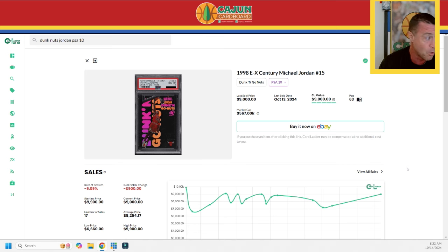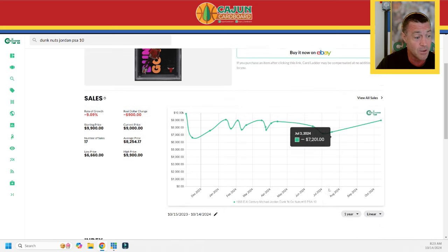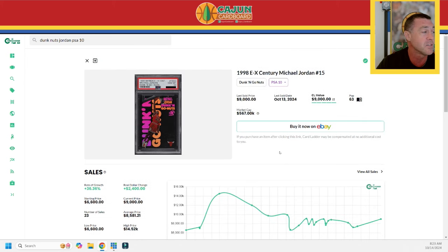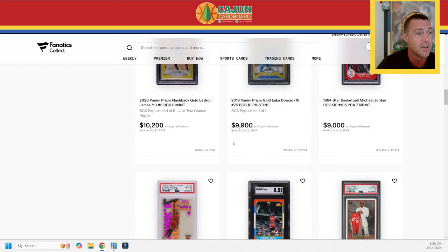JoJo, VTV Sports Cards recently sold an incredibly crystal clear copy for significantly more than $9,000. I don't recall the exact number, but I'm sure it was well into the five figures. But this Pop 63 is trying to get back to that $10,000. So this is a card you could actually pick up. It's a PSA 10 that is not double where it was a year ago. This is actually less than where it was a year ago. What about the two-year trend? Well, 2 years up 36%. So again, slow and steady to the right. I'll take that all day long.